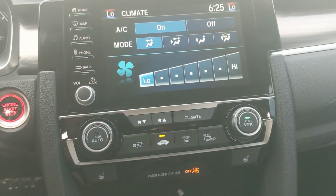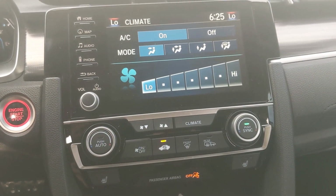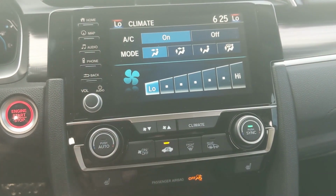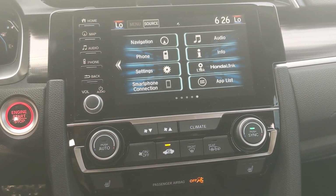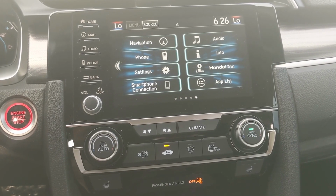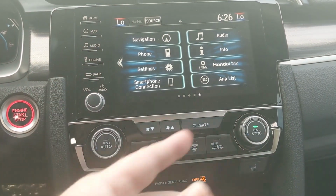I like to leave it on. I live in Texas, it's hot here, so it makes more sense. And in the colder months, you could leave the heat on, right? And that way, when the car cranks up, if you're remote starting it, it'll start cooling the car off or heating it up. So just something to keep in mind. If you don't do that, you're gonna walk out and you're gonna have to wait the 1 minute it takes for the screen to load.